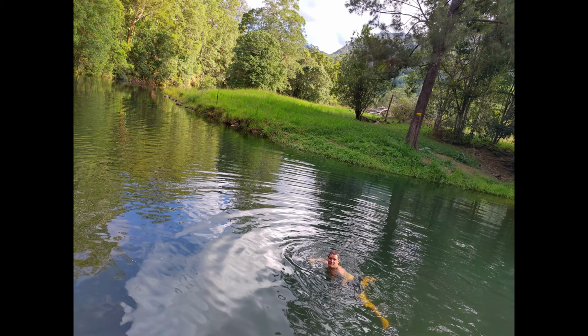You've got to remember what price we're talking about here. $500 in Australia, which is about 350 US dollars. Not sure about the euros, but that's a really cheap device. Yet this camera, I think, is punching above its weight.